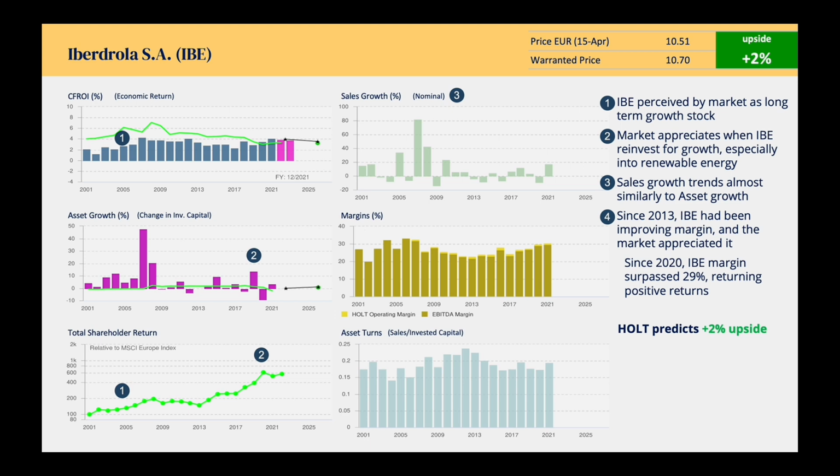Thirdly, you can see sales growth trends almost similarly to asset growth, which is a good sign of asset use. And lastly, on margins, you can see Iberdrola margins are rather consistent, and more importantly, on an improving trend since 2013. As of 15th of April, HOLT predicts for Iberdrola a 2% upside.